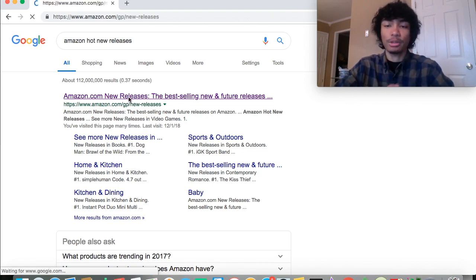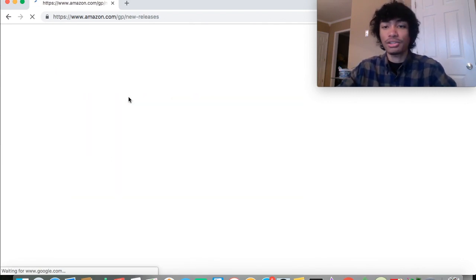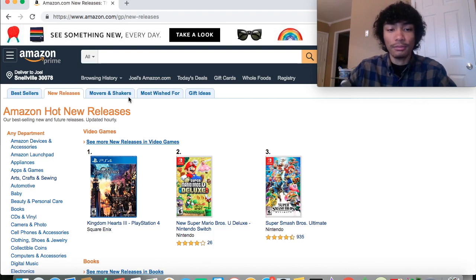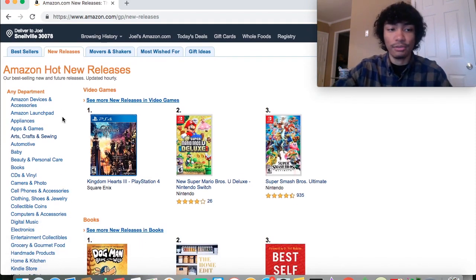The way this product research method works is it's finding us products that are relatively new, that just came out, and we're also discovering different niches that we may not have heard of before. And once we go deeper into these niches, we're going to be able to find other products related to it, and really take apart a niche, break it down, and find all the different types of products that may be in it that we may have never heard about or never seen before.